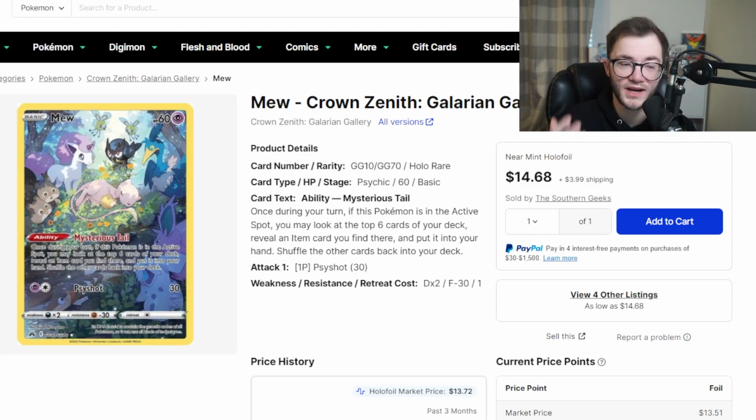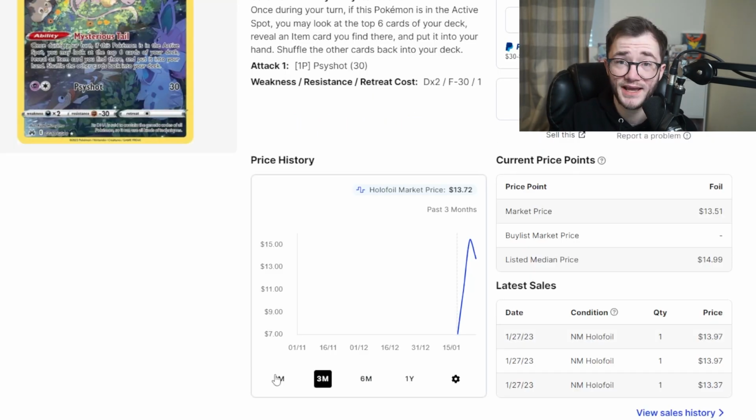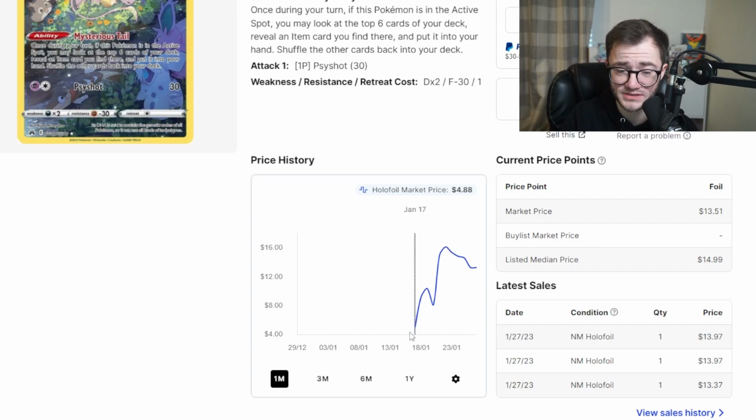Now, a lot of the normal Galarian Gallery cards have been dropping in price. They're really easy to get hold of. They're sitting around $2, $3. Not really worth much, right? And this one has jumped in price. Look at this, guys, sitting around $4. It's pretty much where most of them are sitting.